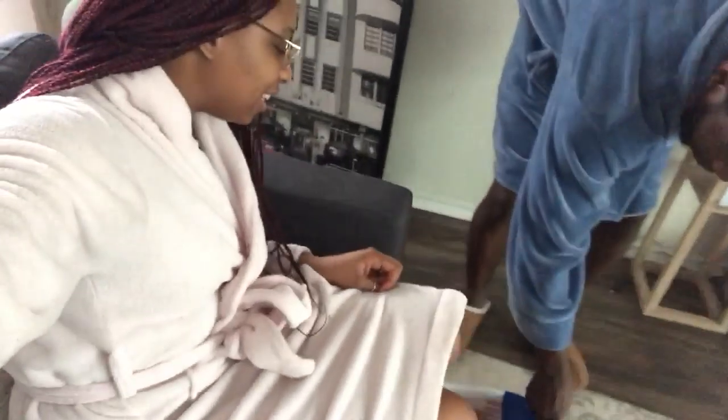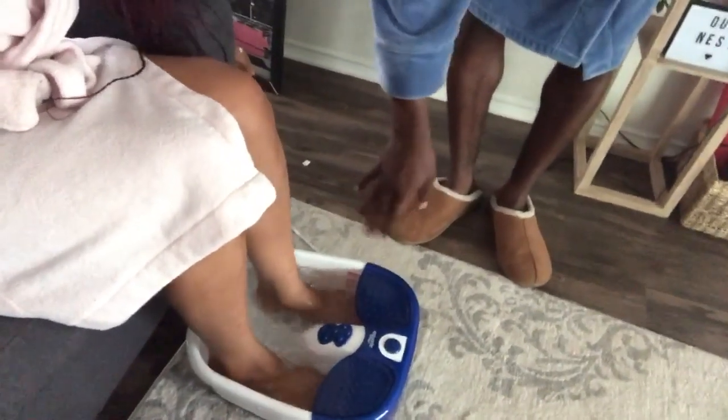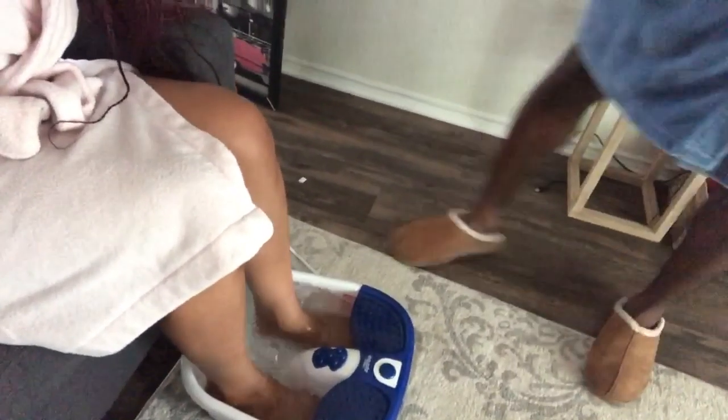Okay, let me sit down. Ooh! Let your feet massage, and then you can just move up and down. Thank you. I love it. Okay. The foot scrub, we have a special foot mask thing. Oh! And after the foot mask, then a full body massage.